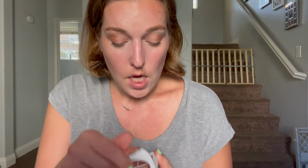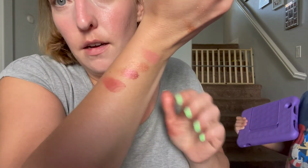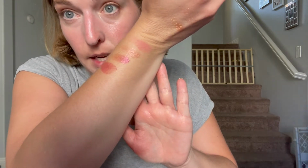from them too. This is the first shadow quad I got, and this is in the shade Petal Play. Let's do some swatches. Hopefully these are better. Okay. This has kind of like a peachy vibe going on. Hi, Sawyer. All right, so these are the shades on the back of my arm, and they actually look very promising, very, very promising. So pretty pigmented. I'm not exactly sure how well they're gonna blend.